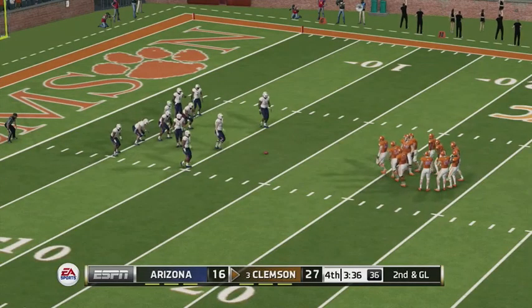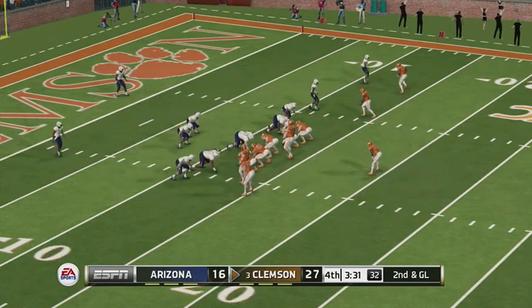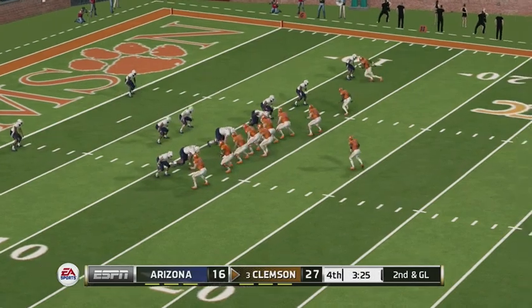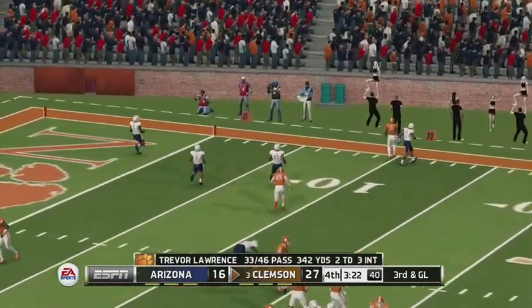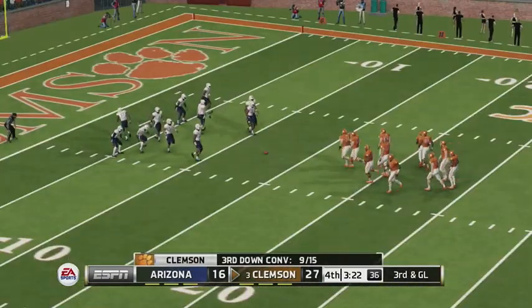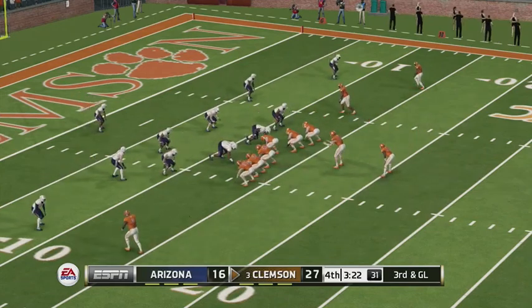We've got second and goal. Ball on the 13-yard line. Third down. And he throws it away. This is play number 15 of a very impressive drive. Here we go. Oh, here we go. Oh, watch the line. Watch the one.